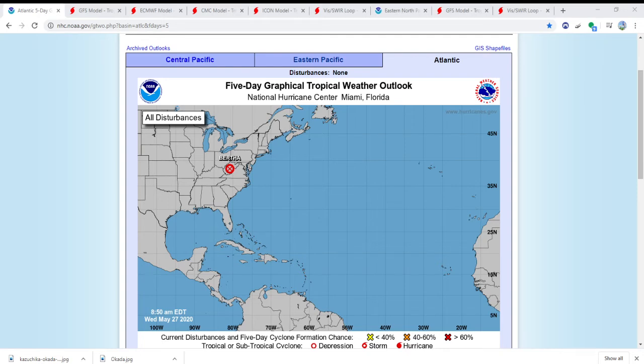Hello guys and welcome to the tropical update for May 28th, 2020, and we are only 3.5 days away from the start of the Atlantic hurricane season, and so far we've already had two named storms, and this is what is left of the second tropical system that hit South Carolina yesterday.